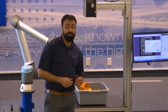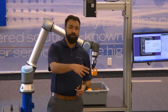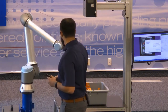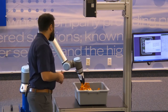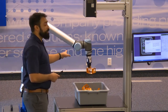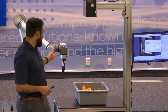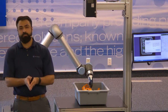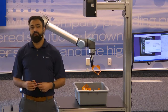And what happens if a light curtain gets broken? What happens if a part isn't there? There's all sorts of things you can do. Realistically, for part present specifically, you can incorporate sensors into the end-of-arm tool, like is available here, to detect, I've picked up a part, but are my jaws all the way in the closed position? Well, that means I missed the part, right?